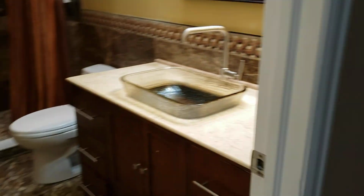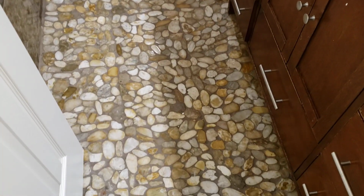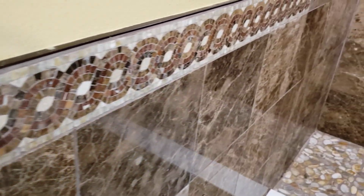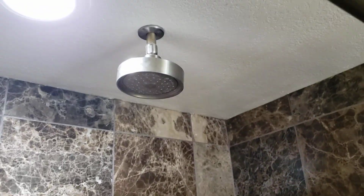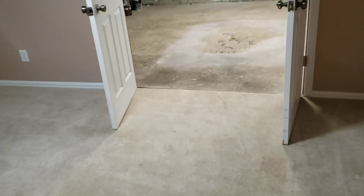And then there's a little bathroom down here with some very elaborate tile work. Look at this. Real mosaic stuff here. So somebody definitely took pride in their tile work. Vessel sink. And then back here again, there's another unfinished workroom.